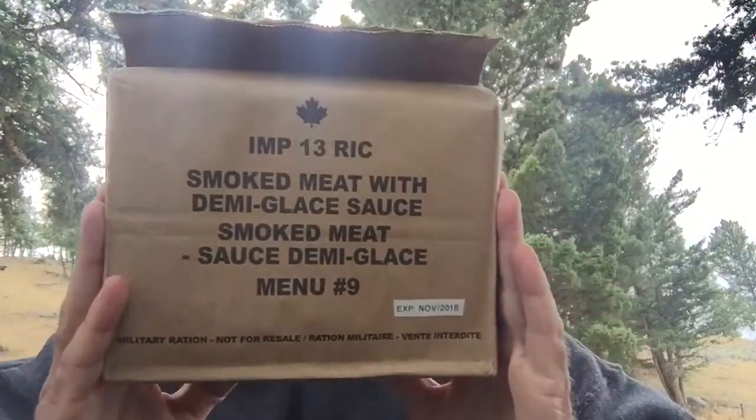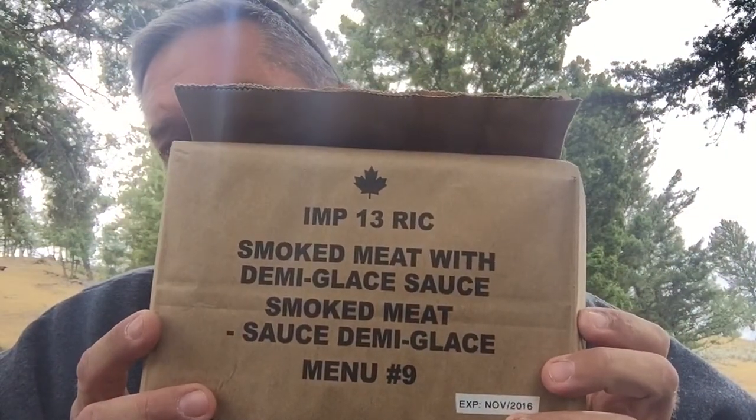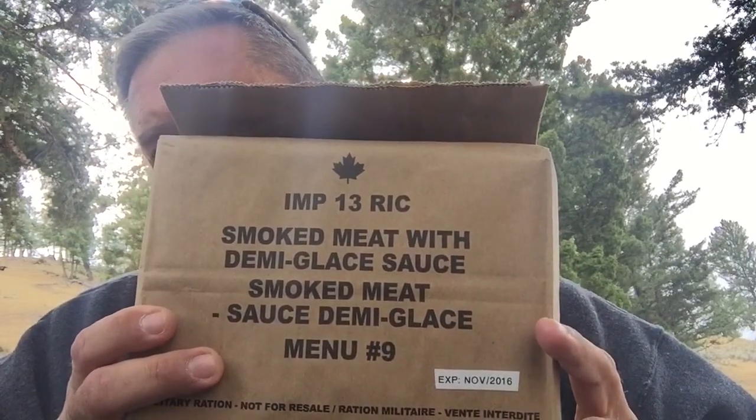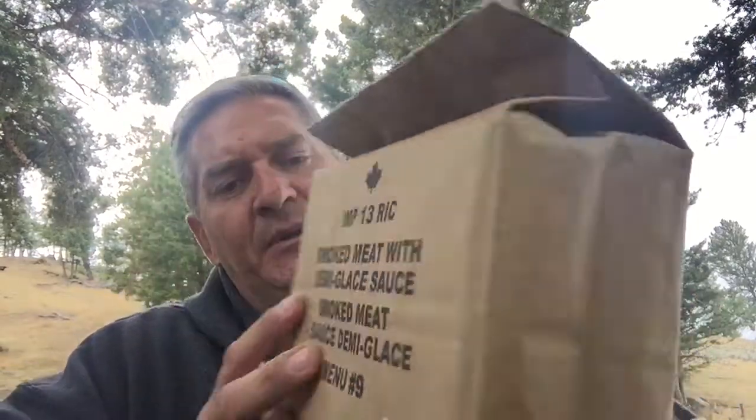But what I wanted to focus on now was another ration review for you. This one is an IMP 13. This is the smoked meat with Demi Glace sauce. Love the IMPs. A lot of folks out there do videos on the MREs. An IMP is Canada's version of an MRE. So again, this is an IMP 13. That means that in 2013 was the year this was introduced into service. It has an expiration date here of November 2016. This is a smoked meat with Demi Glace sauce, and it's menu number 9.